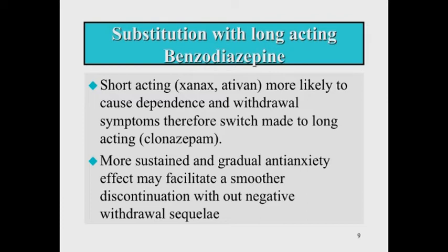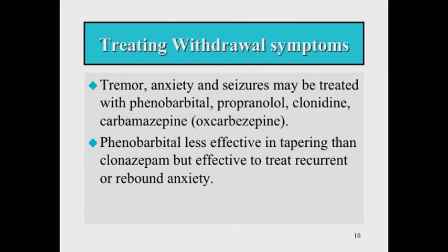But anyway, clonazepam has a more sustained and gradual anti-anxiety effect, and this facilitates a smoother discontinuation without the negative withdrawal sequelae. Reality is, you can also use propranolol, clonidine. Carbamazepine, I have never used that. I know the side effects just do not seem worth it. When I was writing this up, I did, however, find a recent study in Germany using oxcarbazepine, has anyone heard of it? Which doesn't have the bone marrow suppression. And what they were trying to do was a rapid detox, I think over 11 days, using this to prevent seizures. This was in a hospital setting. I don't know if I'd recommend it. But you can. I use clonidine a lot. I don't use propranolol so much.